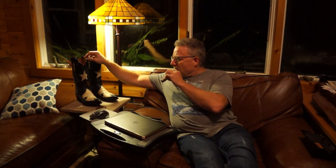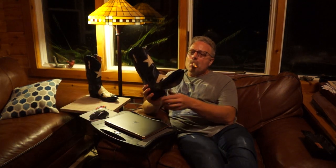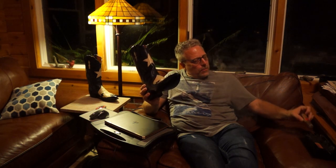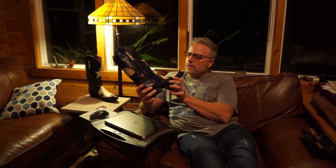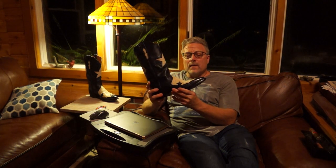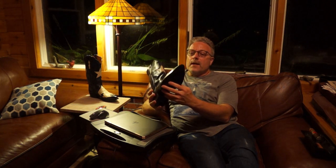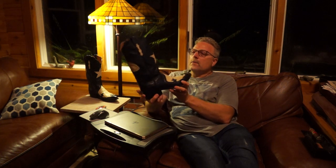Dallas Cowboy, custom made cowboy boots. These are made by Ammons. Ammons is a famous boot company in El Paso, Texas. They make really high quality stuff. And I'm not a huge cowboy fan myself, not really much of a fan at all. But I had to pick these up. I saw them online and I polished them up.